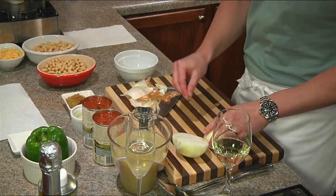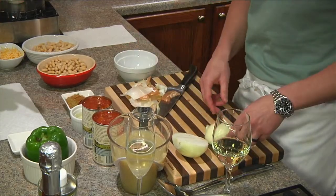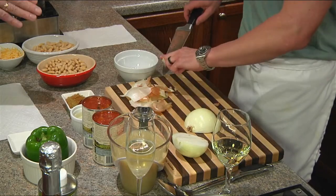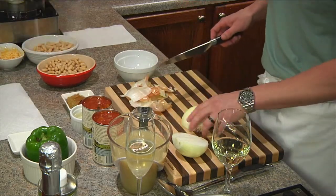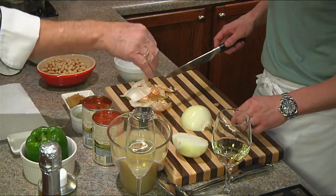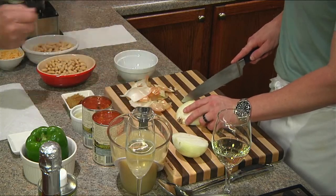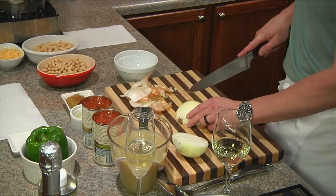All right. Now we're going to turn the onion with the root end to your other side. Other way. And then you're going to make cuts all the way down the onion, but not all the way through. You want to make slices coming this way, across the onion, but don't go all the way through because that root end is going to keep your onion together.